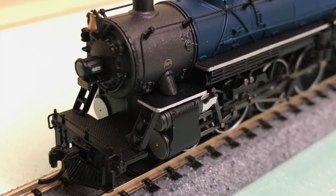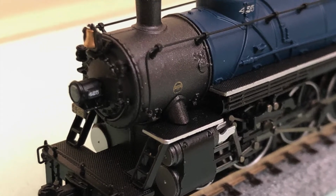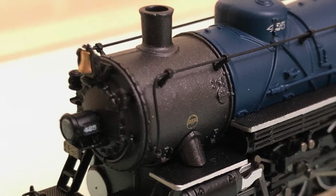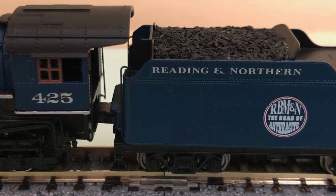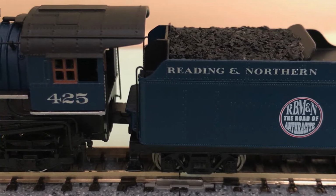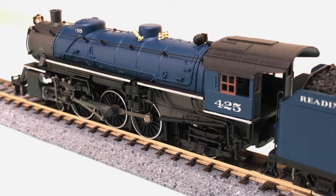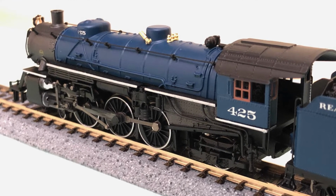And I do have that Pennsylvania Railroad steam locomotive I showed you on day one. But if there was one, just one, steam locomotive that I could get for my layout, guess what it would be? That's right, this steam locomotive needs no introduction. This is Reading Blue Mountain and Northern's number 425, the locomotive that I affectionately call the Blue Beauty. And now, it's all mine.